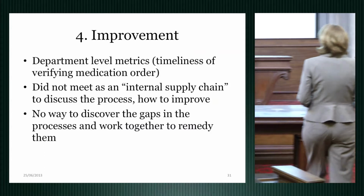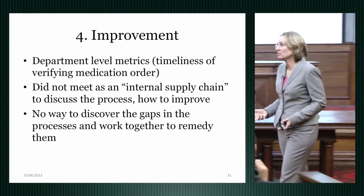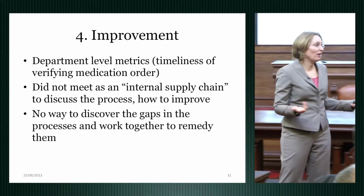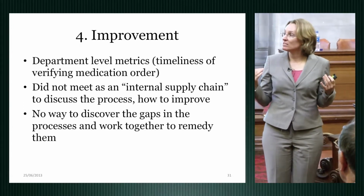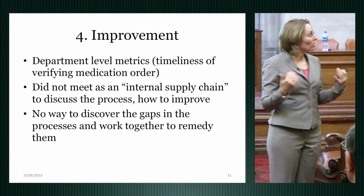And then finally, improvement. So department-level metrics. So this hospital, the 2 hospitals, they were very much department-level metrics. And we heard that in the story of the biomed. My department budget will be over budget if I don't do this. They're not thinking about the cost to the hospital, the cost to the system, the benefits of coordination across.